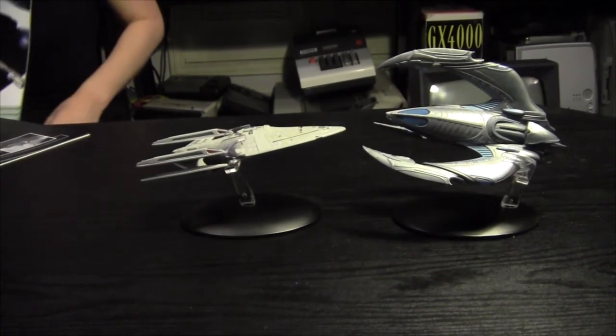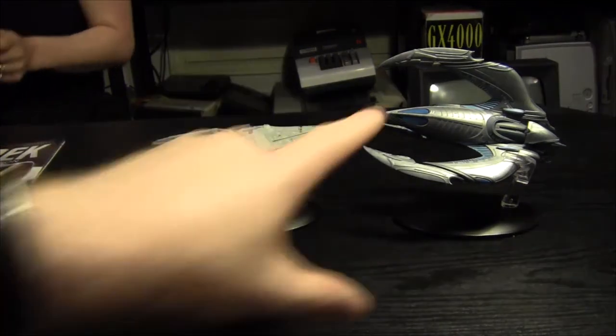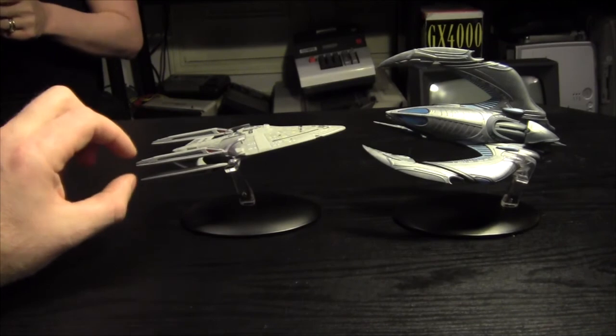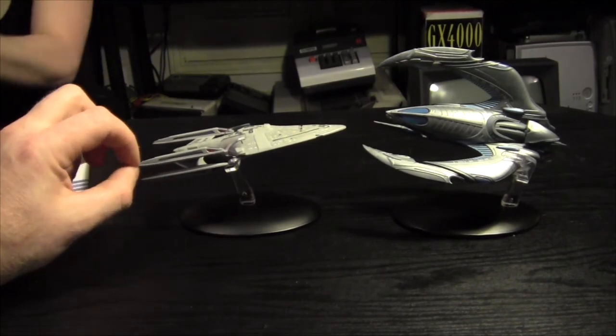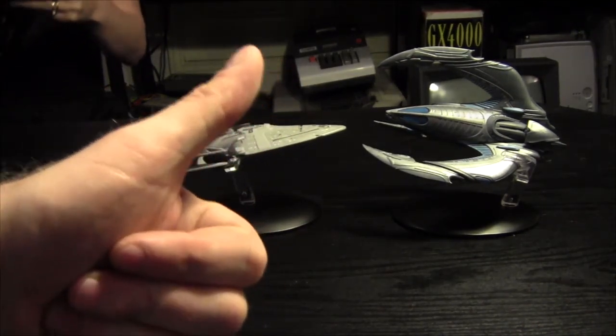Yes, as usual, the magazines are top quality, really good. Models, that one particularly is really good. That one is just like any other of the fleet ships, apart from a little failing there, but we can sort that out ourselves. Let's put them in the fleet, shall we?